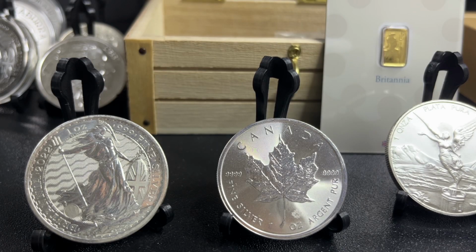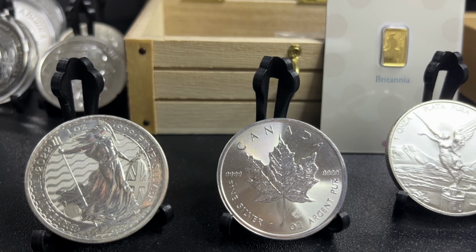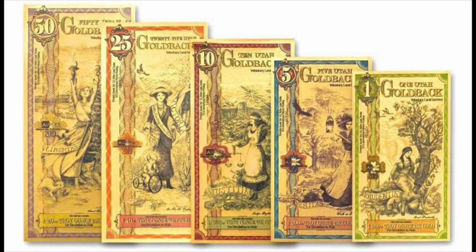Short answer is I don't really collect them. I have Goldbacks, I don't have any at the moment to show. But if you don't know what Goldbacks are, they are like these gold notes which were released by Goldback, who's a Utah company, I believe, and there's loads of different designs which you can see on YouTube.